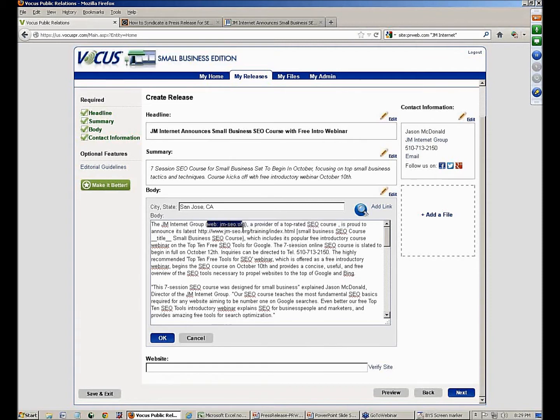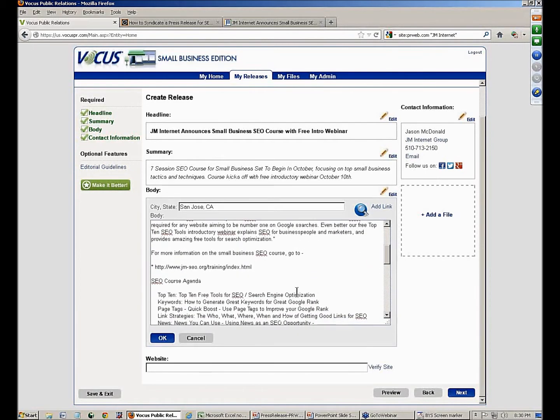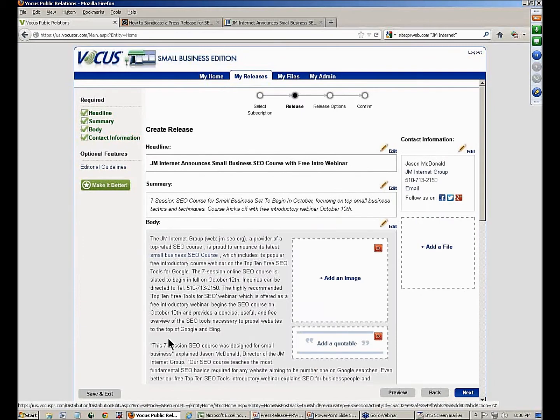I also like to put after my name web: and the domain, because a lot of the services truncate this. This is so that if somebody just reads like the top paragraph, they can find you easily. And sometimes I'll put my telephone number right in that first paragraph, because a lot of the services will only do that first paragraph. The main thing, though, is to create that link to where you're trying to promote. Okay, so you can clean that up a little bit if you want. This is pretty good. There's not a lot of formatting options here, so that's good. I'm going to hit OK.